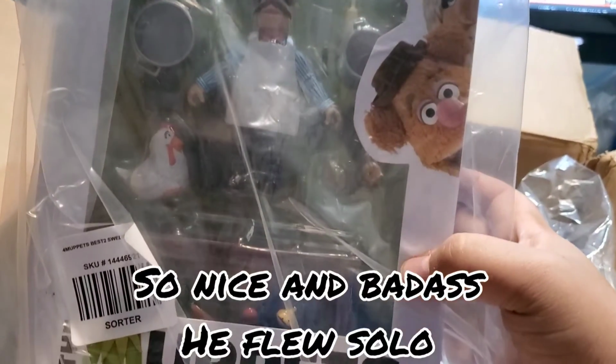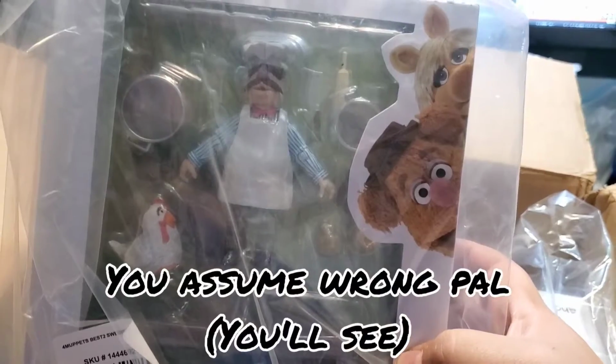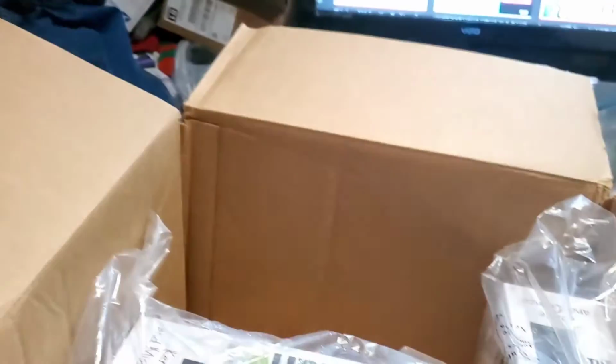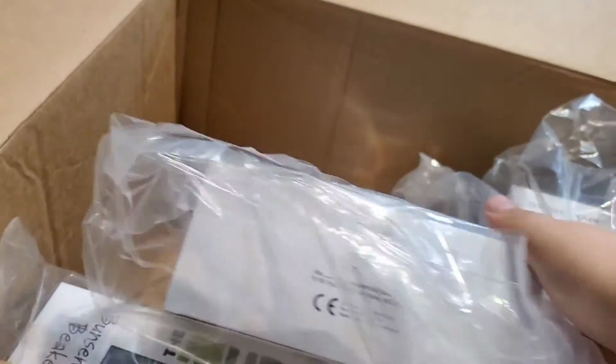We got the Swedish Chef here, along with one of the chickens. I assume that's Camilla. All right, that's gonna be awesome. Oh, a corded puppet in your face. Oh man, all right, here we go. Let's see who else we got here.